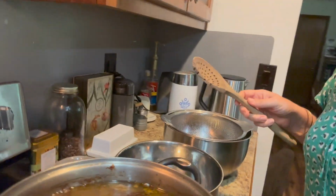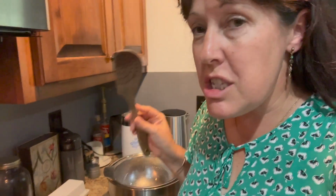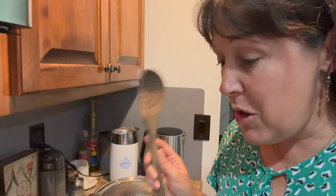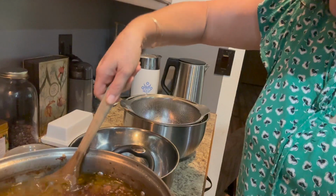Okay, so I'm literally just going to, I wish you could smell it. It smells so delicious. Just that warm aroma of the beef and the onions and all the goodies, you can just smell that it's good. So I'm going to scoop out with my somewhat broken slotted spoon. I'll get another one, but for now it's still working. I'm going to scoop it out and I'm just going to show you.